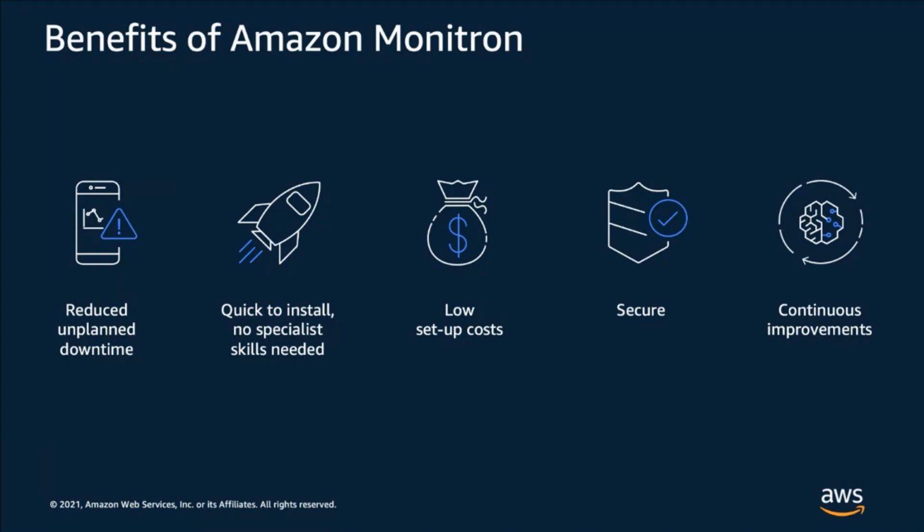Similar to the devices, on the machine learning side as well, Monitron offers continuous improvements. Monitron uses the user feedback that is provided within the app to continuously retrain the underlying machine learning models. With this, Monitron delivers improving alert notifications so that end users can use these alerts in an improving fashion.